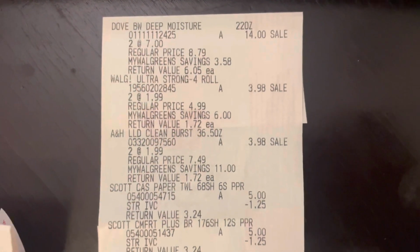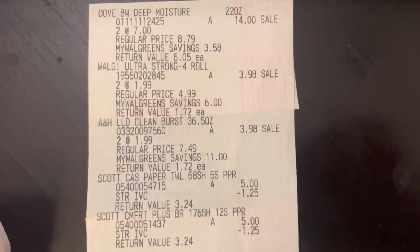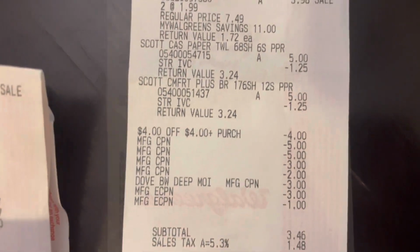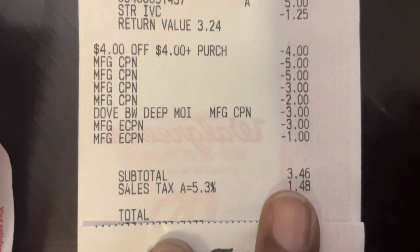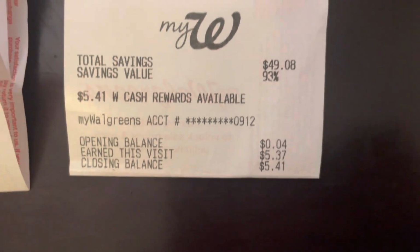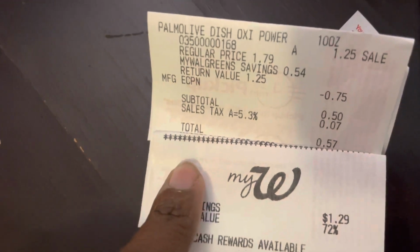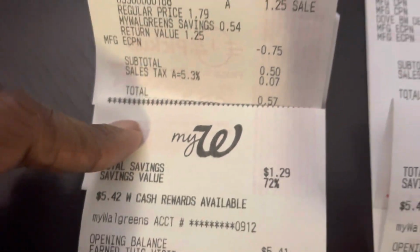All right, y'all. So here is my receipt. The Dove, the Walgreens toilet paper, the Arm & Hammer, the Scott tissue. I forgot to include the Palmolive, so I had to do it in a separate transaction. All of my coupons came off no problem. I paid $3.46 before tax, $4.94 after tax. I got the registry reward, and I did get back the $5 in Walgreens cash. And then there's my receipt for the Palmolive. The 75-cent coupon came off, and I got back a cool penny for that one.